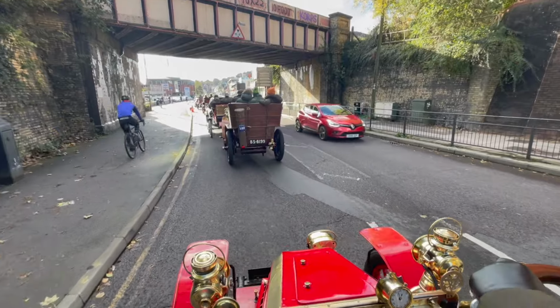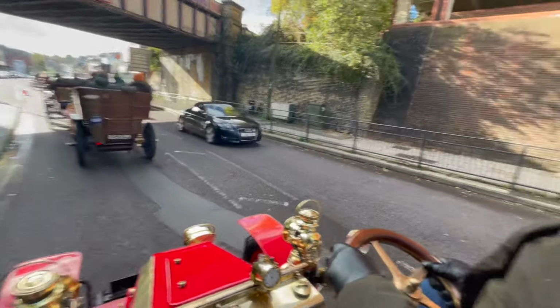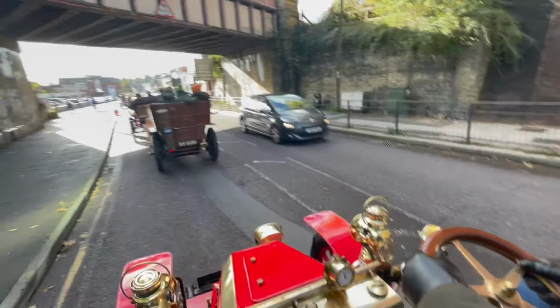And they don't call it Red Hill because it's flat. This is one of the hills on the run. I think there's three or four big hills, and this is the first one.